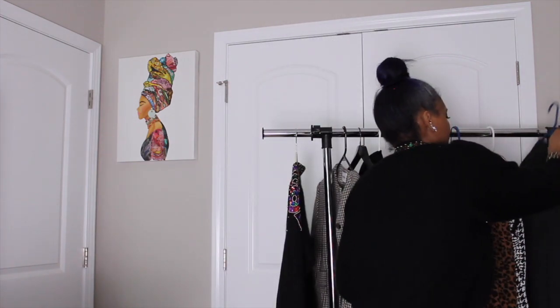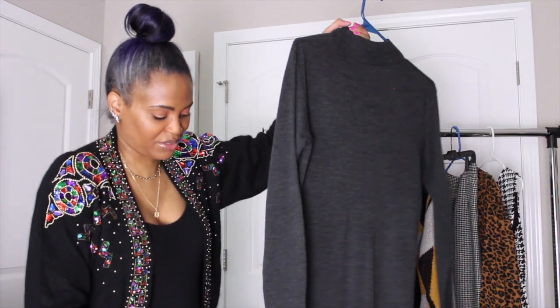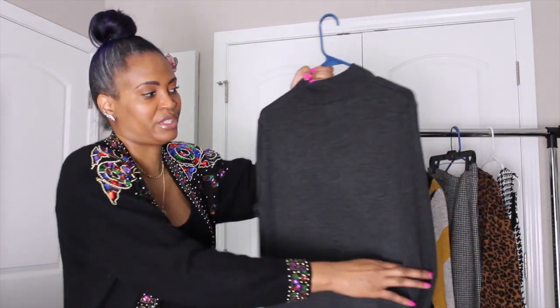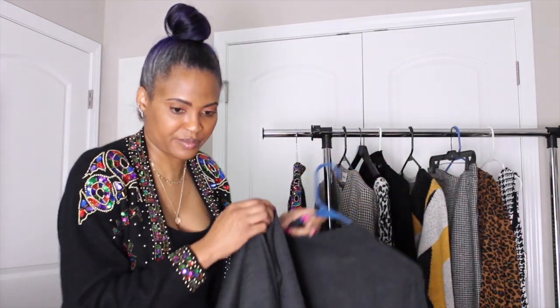And then last but not least, I was so excited about this. I found this sweater dress. It's floor length, or ankle length, I should say, not floor length, but this gray plain sweater dress. And I've been looking for these for a long time and finally found one. It does have an issue at the bottom.